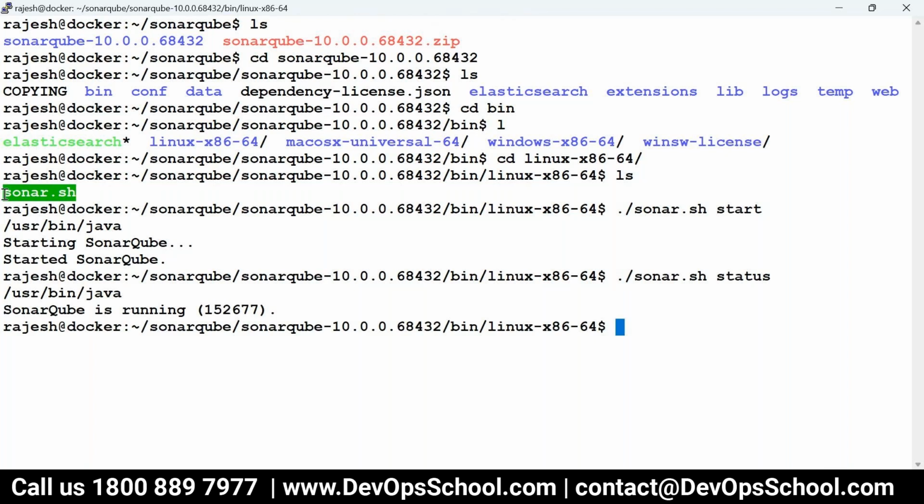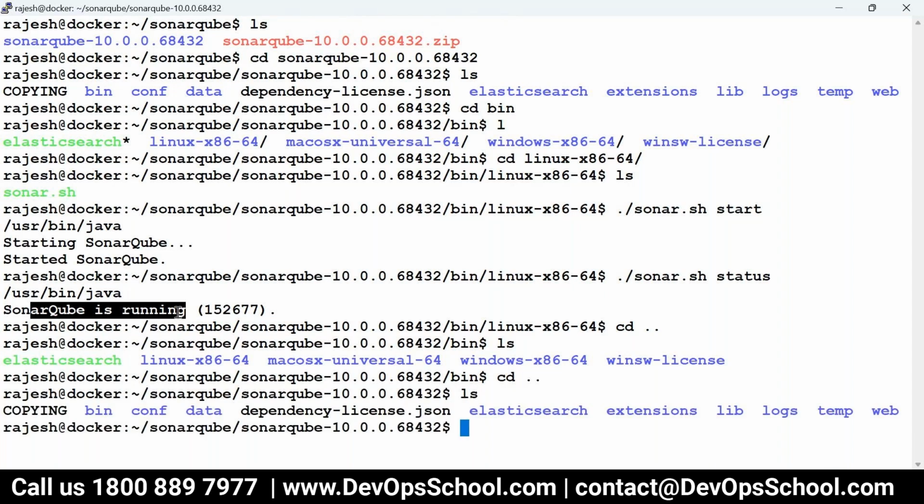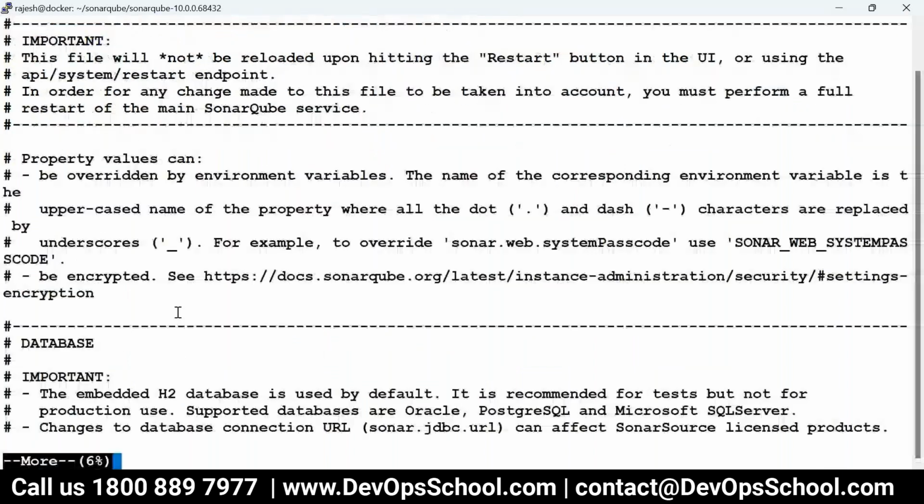Now what is the port number on which it is running? Everything about SonarQube you can find in this file. You should spend 20 minutes on this file, conf sonar properties. If you read this, you can change everything.